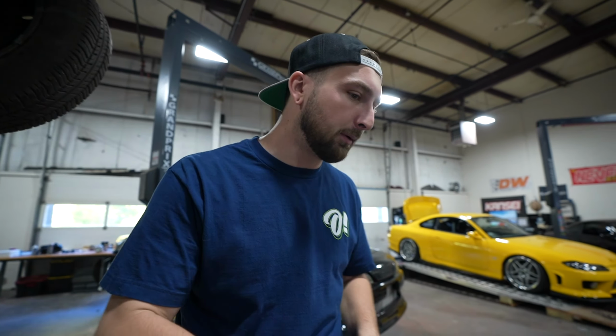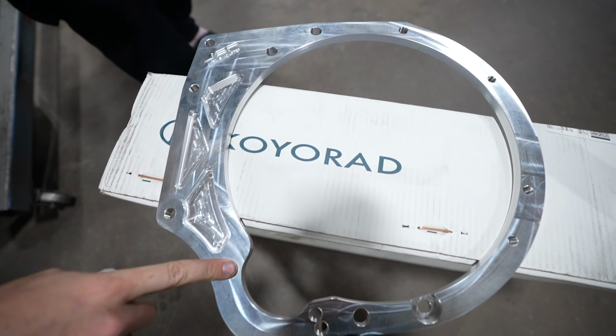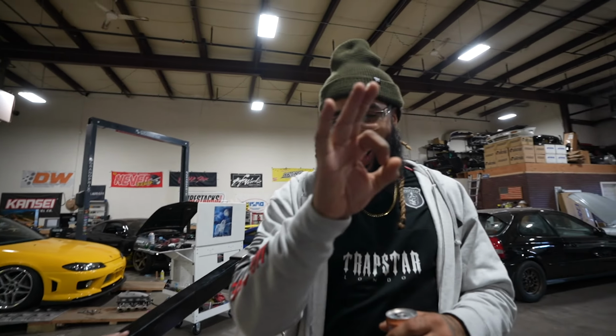The clutch and flywheel aren't showing up till tomorrow because FedEx be sleeping, but all we have to do now is take the adapter plate right here, JSP, put it on the engine, and then the trans for that, and boom, we can bolt it in the car officially, which is pretty damn cool. All right. What's JSP stand for, Jim? Jim Spec Performance.